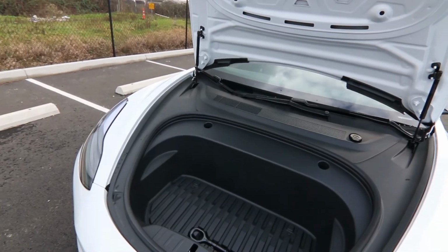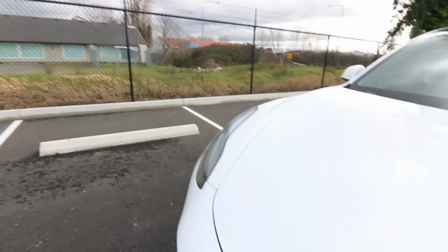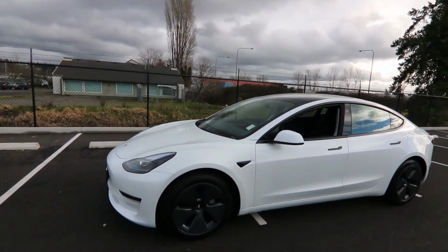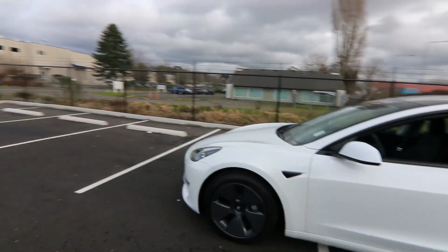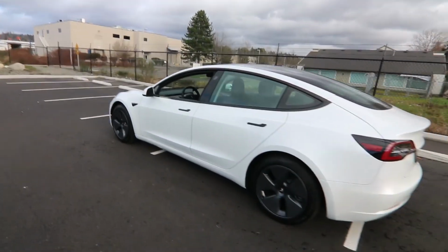And look at this, we don't have an engine here, so we have more storage. This is also a safety feature because you have all this space to absorb crash energy. So this is actually the safest vehicle on the road according to the NHTSA by every metric. Lowest rollover risk, lowest probability of injury, and then you have the autopilot, which makes it safer as well.